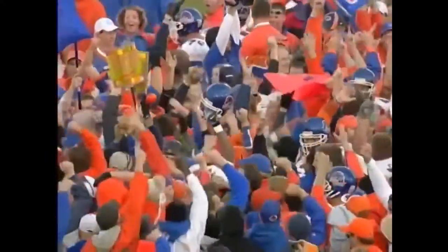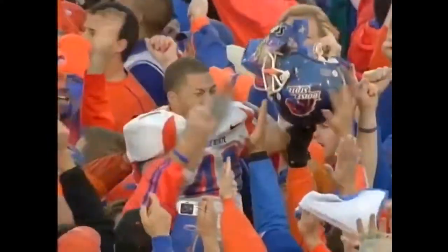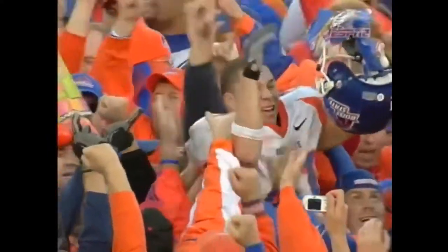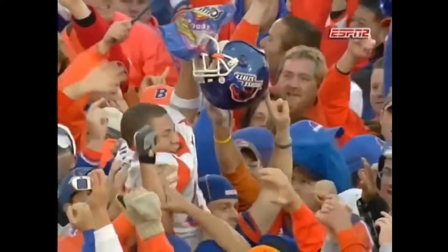Coach, after an emotional week, what was the key to your team's dominating performance here today? Well, our defense. Those guys stepped up and answered every second. They were unbelievable. They played hard, and anytime these guys get challenged, they've always come through. How would you characterize the play of Ian Johnson today? He's a warrior. The kid is as tough as they come, and our O-line gives him a chance, and he's an awesome player.